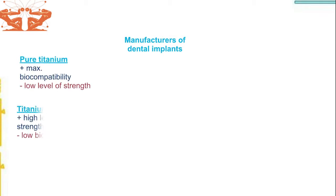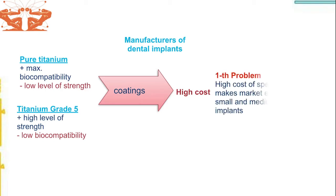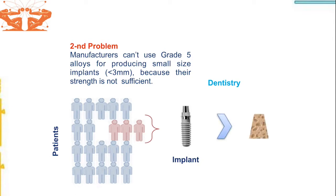Let me describe the problem we are proposing to solve. Pure titanium is used in medicine because of its high biological compatibility, but it has low mechanical characteristics, and that is why it can't be used as a dental implant. Most trend titanium alloys, such as grade 5, can be used in medicine without special high-cost coating, because their biological compatibility is significantly low in comparison with commercial pure titanium. That is why it is very difficult for new companies to enter the market. Another problem is limited size of dental implants due to insufficient characteristics of grade 5. That is why not every patient can get necessary implants.